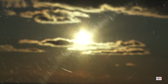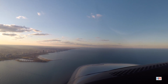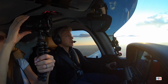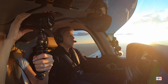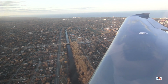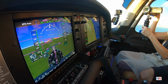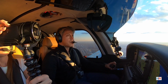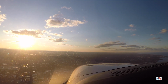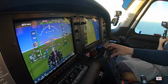122 Sierra Zulu, there's traffic 11 o'clock, 4 miles, same direction, a Cherokee at 1800, he's going right up the shoreline, he's going to Executive as well. Okay, I got him on the scope. I don't see him. He's just a couple minutes ahead of me. Traffic alert. Approach, I do have the traffic straight ahead of me, 12 o'clock. Sierra Zulu, roger. Radar service terminated. Contact Executive Tower, 119.9. Okay, over to the tower. Good night, thanks.